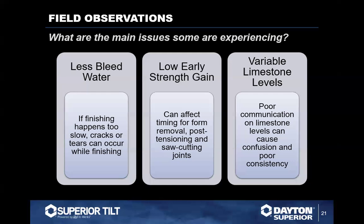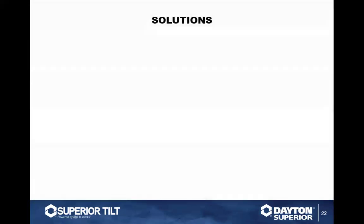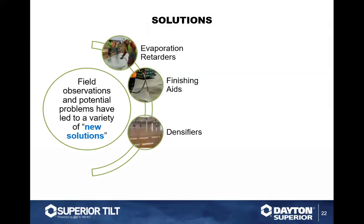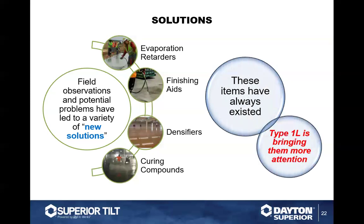So we've had people talking about different solutions for these products. You've got all these observations that we talked about. People are using more and more evaporation retardants. They're using more and more finishing aids. Just so you know, densifiers don't make a difference for the type 1L cement. And obviously curing now becomes a much more important factor. So type 1L cement is bringing more of these products to become more highly visible on the job sites.